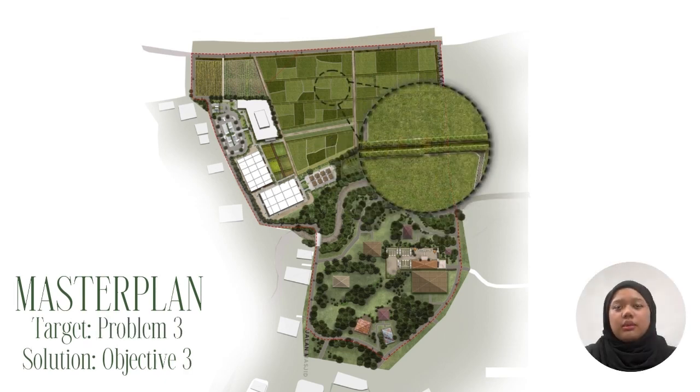To solve problem number 3 regarding pest attack, a case study in 2019 shows that the concept of ecological engineering, which is planting flowering plants on rice plants, has positive results on pest control management.